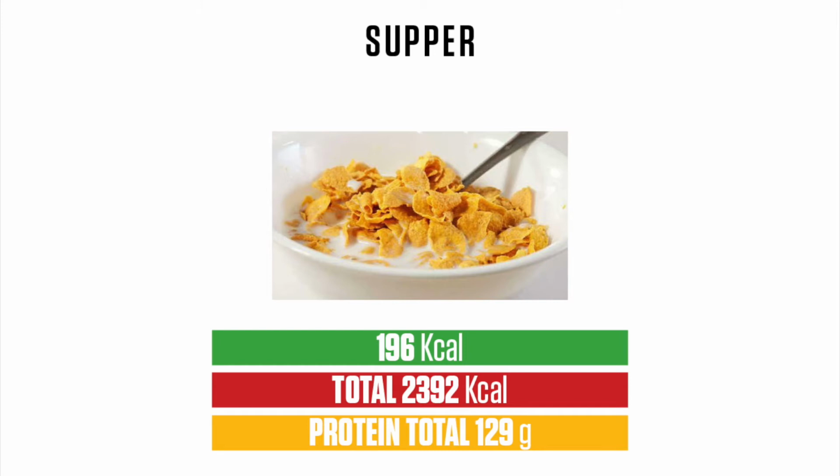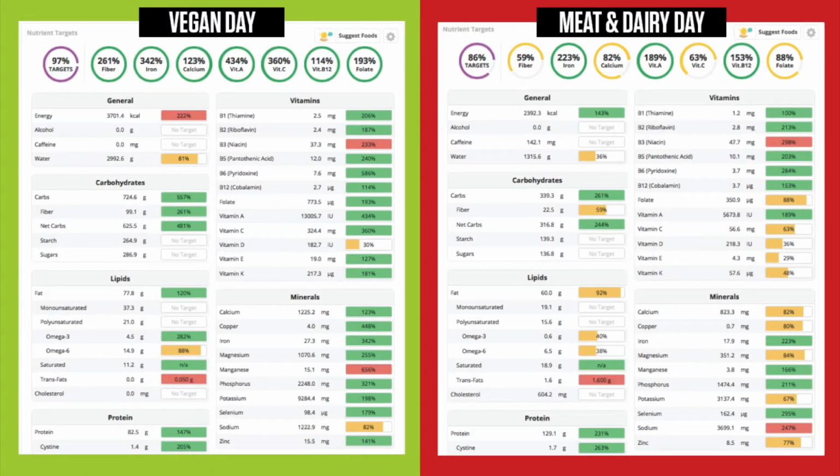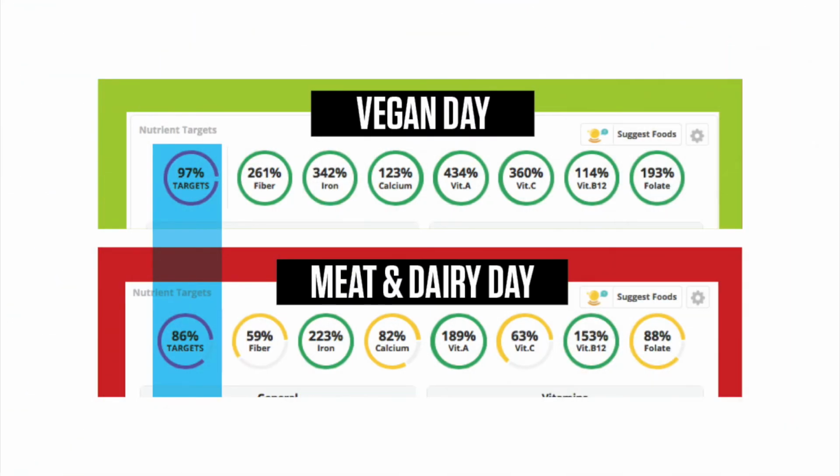Now let's have a look at Cronometer and how these days break down nutrient-wise. So I've input both these days, all the foods into Cronometer, and let's now put them side by side and compare the two. First up, nutrient targets on the left. Vegan day scores 97% of nutrient targets hit. Meat and dairy day 86. Pretty good for both, but that is a win for vegan day.